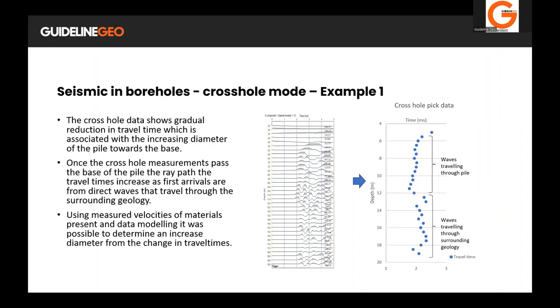And once the crosshole measurements pass the base of the pile at 11.7 meters, the travel times then increase. And this is interpreted as first arrivals from the direct waves traveling through the surrounding geology rather than through the faster concrete of the pile itself. And then using the measured velocities of the materials present and data modeling, it was then possible to determine an increase in diameter from the changes in the travel time data.